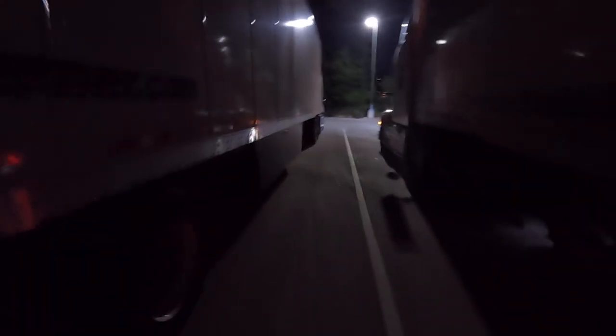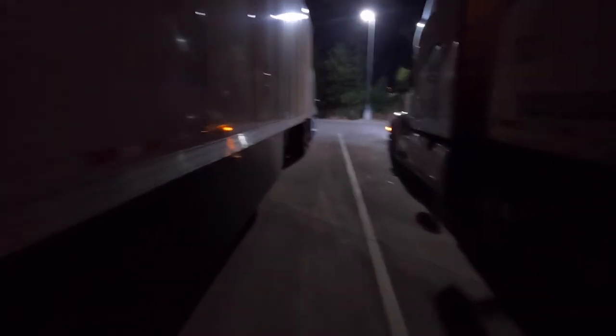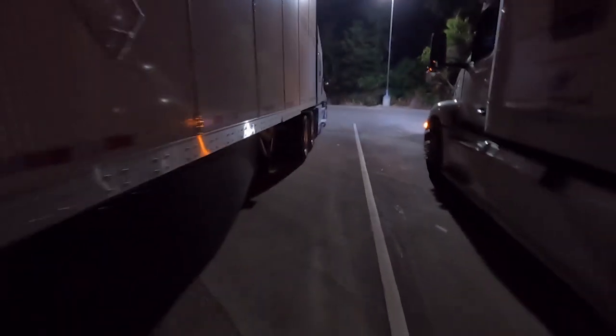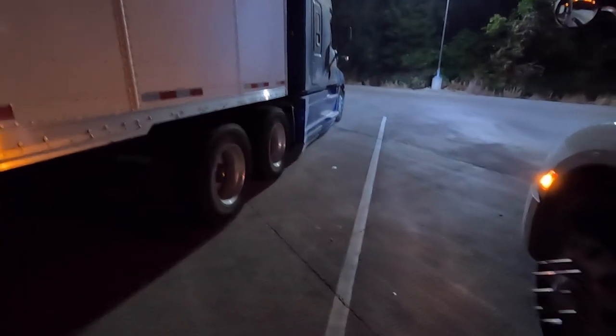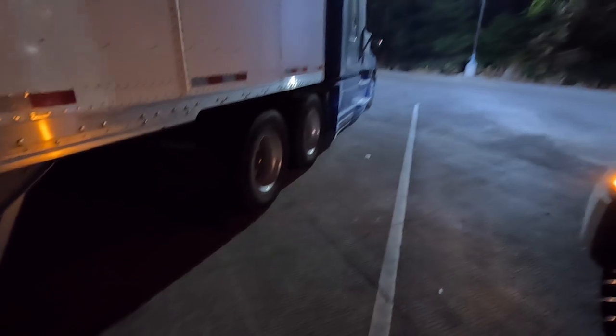Oh, I gotta get out here. I gotta finish the pre-trip. I did most of it. Gotta check a few more things, and then we're probably gonna roll. But even at 3 in the morning, it's still so hot. Yeah, 3 in the morning, it's still 85 degrees.